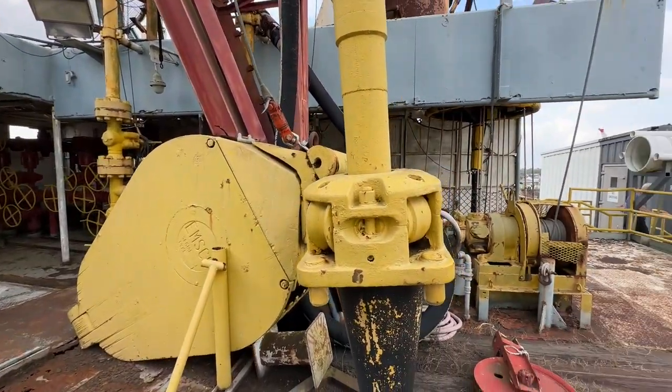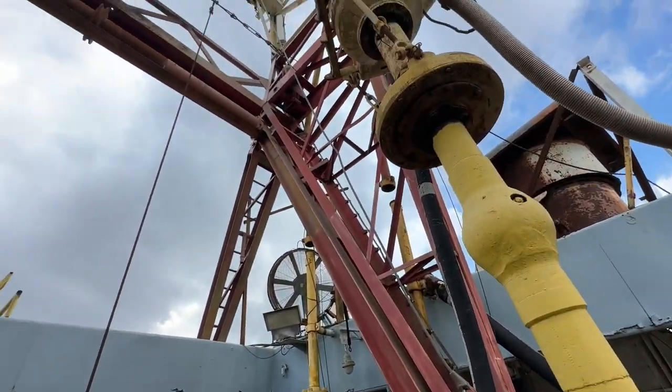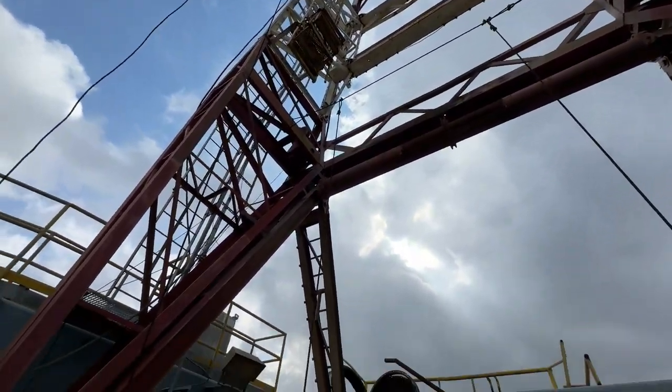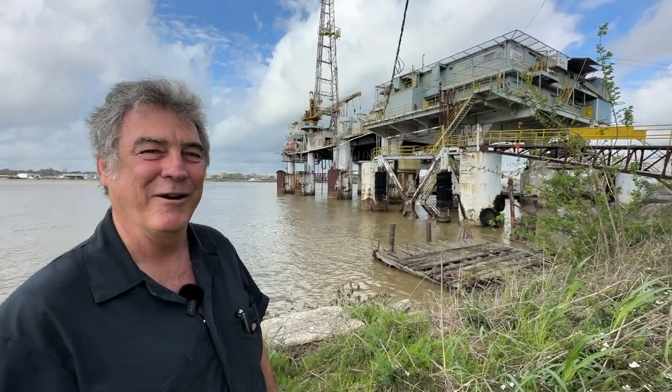So as we look at that 220 feet in length, you can see that the derrick right now where it sits is 145 feet tall from the deck up to the crown block. So like a 14-story building or something like that, isn't it? Yeah, it is.